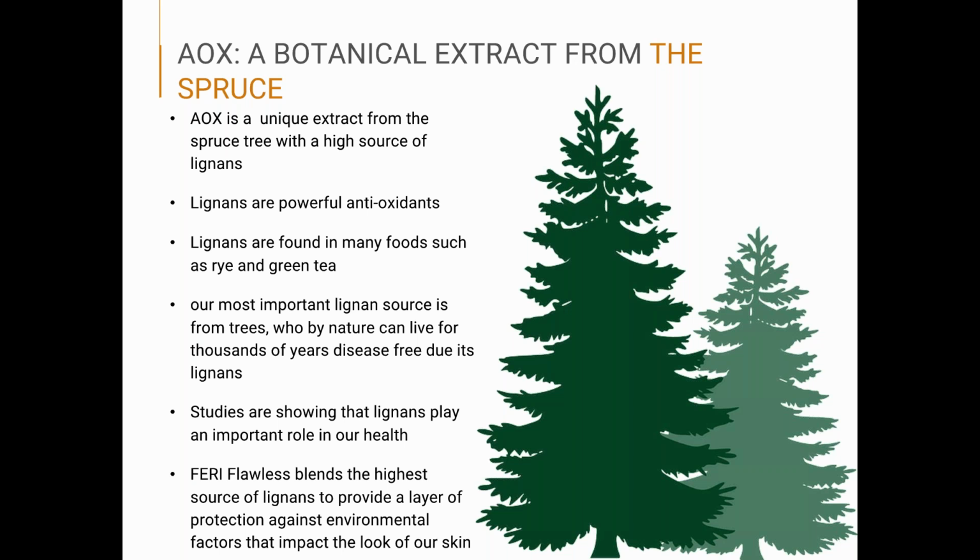So you heard from our amazing doctor, our scientist, Dr. Alnes, who flew in from Finland. One of the most important ingredients that we have, aside from the microsilver, is our AOX, which is a unique extract from a spruce tree. It is so high in lignans, and lignans are a very powerful source of antioxidants. They're found in many of your foods, such as rye and green tea, but this is about 1,000 times more effective than green tea. So imagine how powerful it is on your skin. The most important lignan source is from trees that can live for thousands and thousands of years due to the disease-free nature they have. You all heard at the convention the amazing story behind the spruce tree.